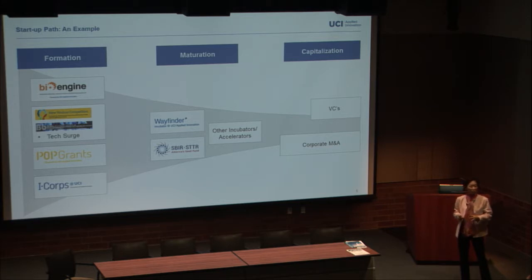New Venture Competition is a Merage School Business School-based competition. Beall Butterworth is for engineering and computer science students. Tech Surge is a specific UCI IP-based competition, and you can win one of these to help you get started. Pop Grants are PI-based, principal investigator-based, so they're faculty lab-based kinds of competitions, and that one goes up to $125,000 in terms of grants.